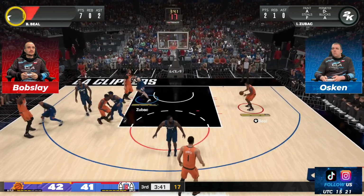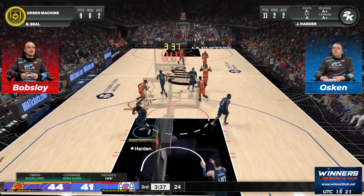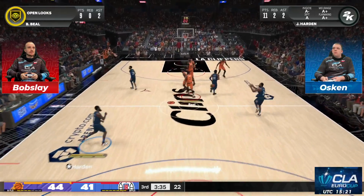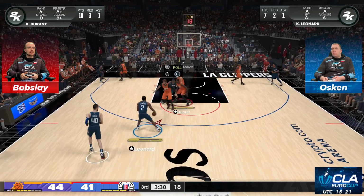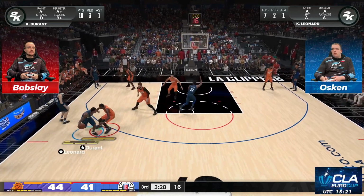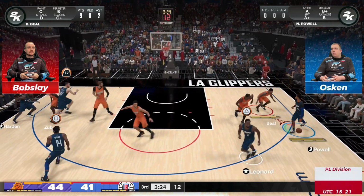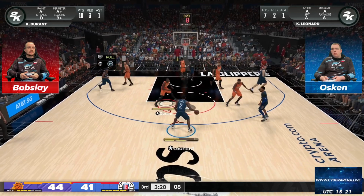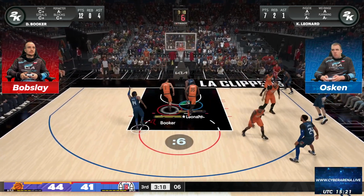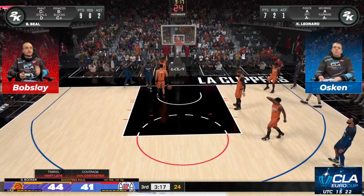Here's Booker. 12 points for him. Beal's shot is good. Beal loves to fire off the catch. Right around a minute and a half played here in the third quarter. KD against Leonard. It's Powell on the wing. Outside Leonard. And he gets the whistle. Two free. And yep, we thought we might see it.